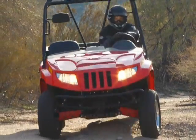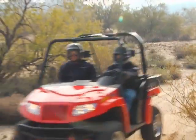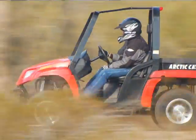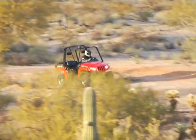The Arctic Cat Prowler is an all-terrain, all-purpose, off-highway vehicle for recreation and work. Its rugged design and engineering provide you with a superior ride, comfort, and utility all in one versatile machine. However, the Prowler is not a toy. It is made for mature, experienced operators only.